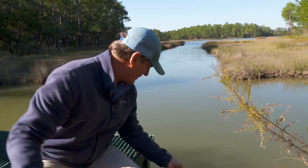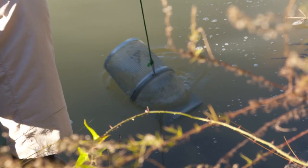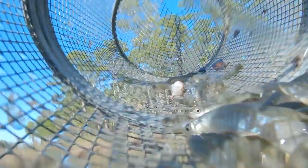Now, I've got a couple minnow traps that I put in, and I thought we'd pull these. And there's a whole bunch of stuff in here. Some of them are just the usual suspects, but I see some kind of interesting things in here.